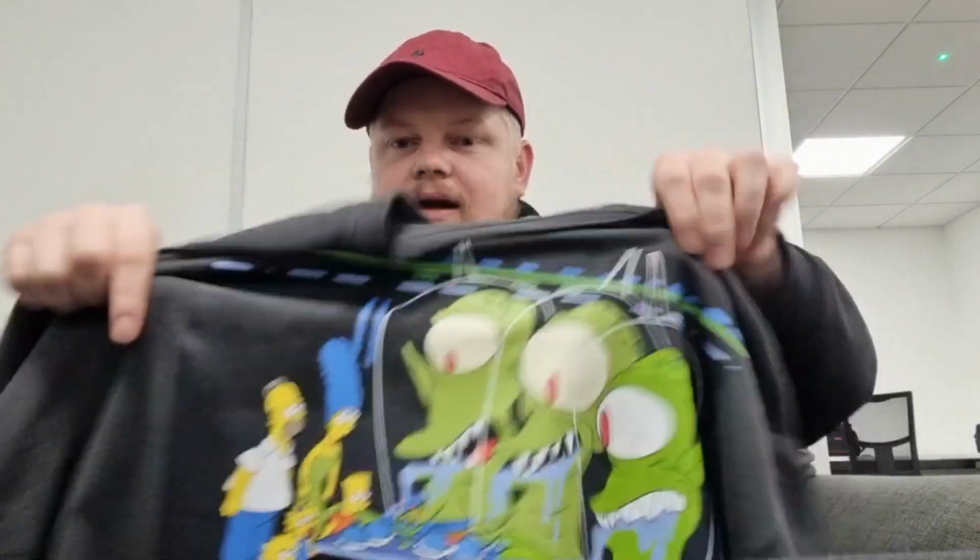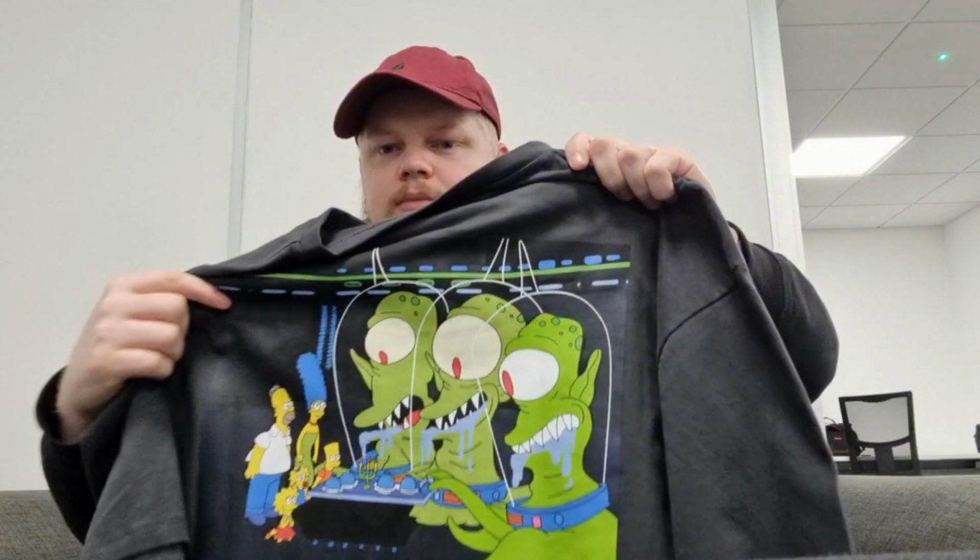Now, it's got the old school Simpsons on the back and then the 3 aliens. I'm sure there's only 2, so I'm not sure why there's 3 on there. But anyway, I really like that t-shirt. That was only a tenner. I'll probably be keeping that for myself though.